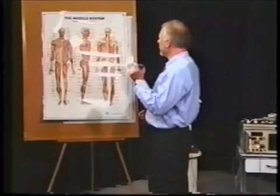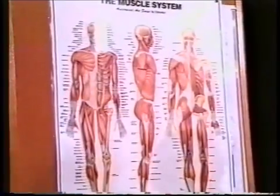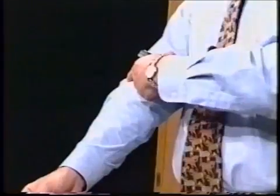This chart demonstrates to us some of the muscular components associated with the condition. And what we find, the most frequent thing is right on the lateral aspect of the elbow. This region in here is very common. This needs to be treated along with your wrist if you have pain up into here.